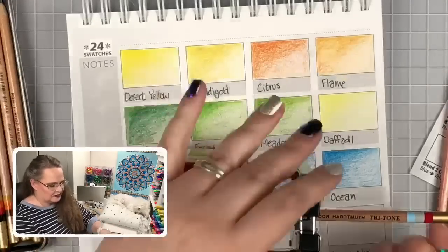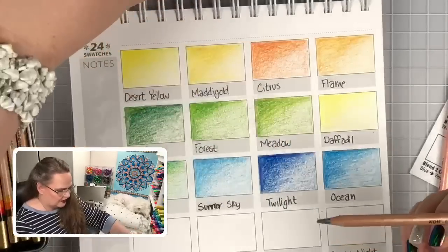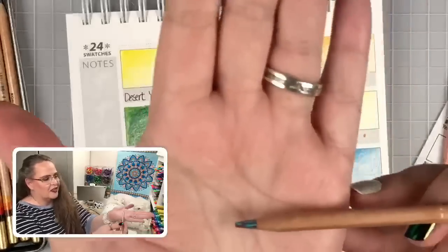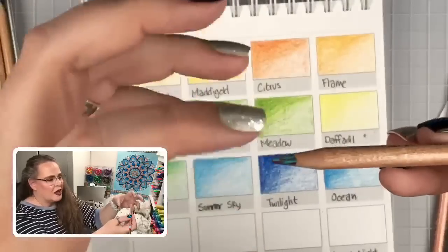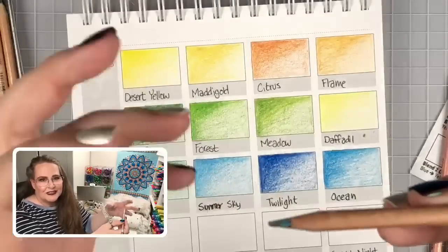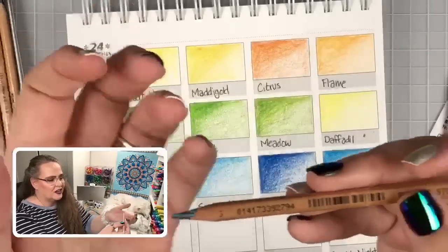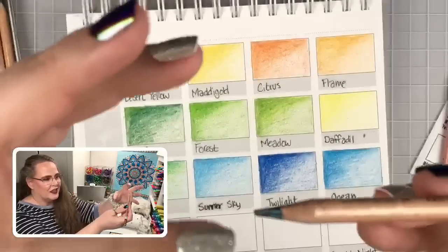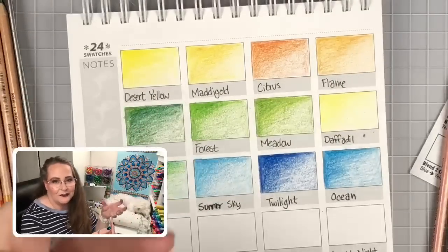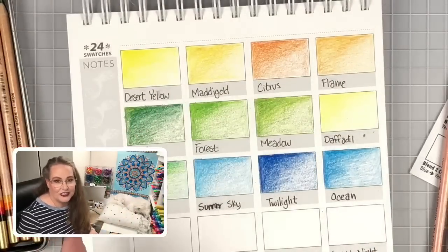And you can understand what's going on with these pencils. That is what the core looks like. So it's different amounts of the color mixed in. It's not like a band of each color going on inside of the pencil. It's different mixes of the pigment coming up at different times.